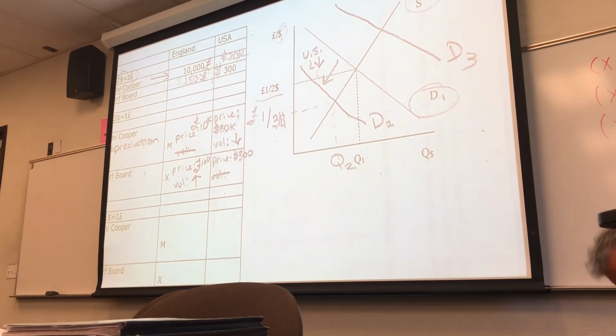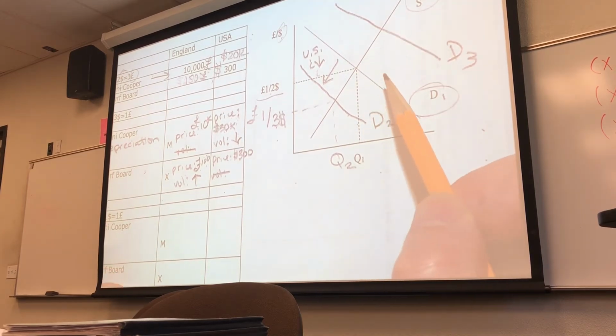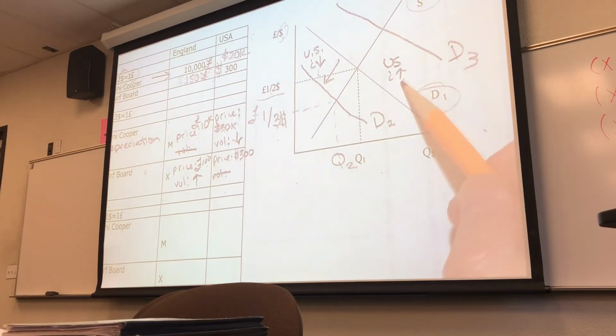So here now, let's go back to this. What's going to cause this demand to increase? Why is the dollar appreciating? What's happening here? Yeah, whose interest rates? Yeah, U.S. So U.S. interest rates are going up. That's what's causing the demand curve to shift out.